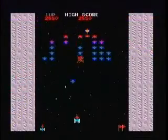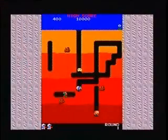And you can play it anytime you want on your computer. No more quarters. It's like you died and went to video heaven.